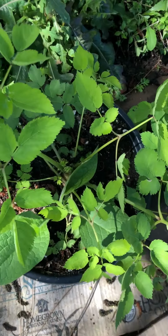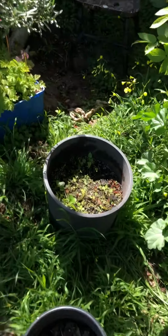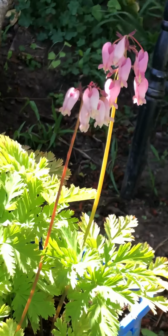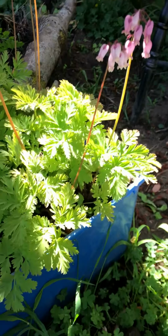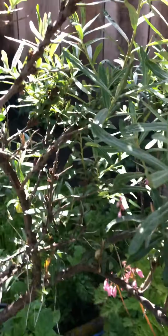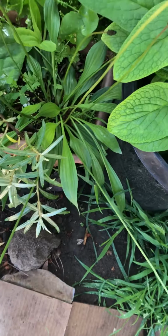Here's a Dong Quai, and this is an Angelica. I have a beautiful flower. If you haven't seen Bleeding Heart, this is Dicentra formosa, I believe. Dicentra, just a lovely plant, and so it grows under the trees. That's where it's planted, under the trees here. Sea buckthorn. And then there's more over here, see, shaded out.